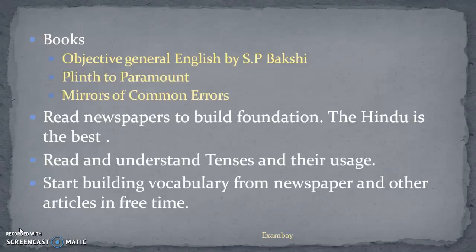you will find it interesting afterwards to read the newspaper also. And if you try to speak with somebody in English, you will have correct usage of tenses. You will be able to speak in a correct manner with correct tenses. The problem with most of us is that we don't know what to use while speaking a particular sentence. And from the SSC point of view, if you know the tenses, if you know the rules, you will be able to answer 2 to 3 questions very easily because they are directly based upon the tenses and their usage.